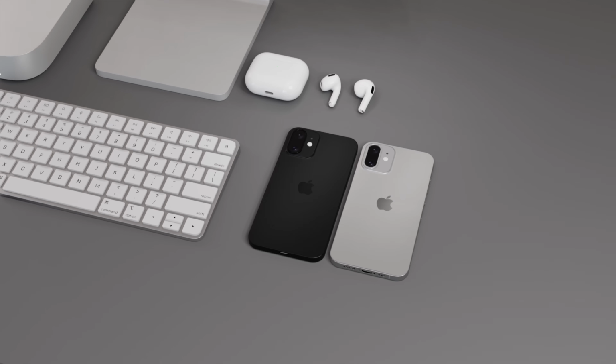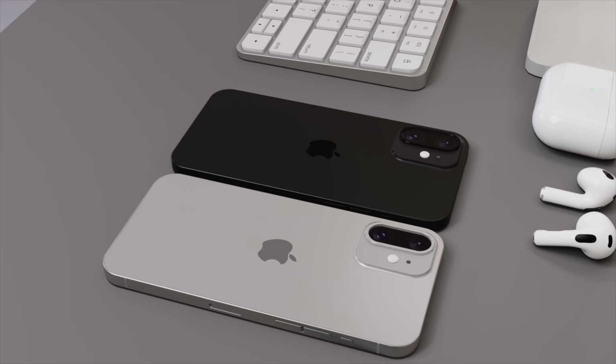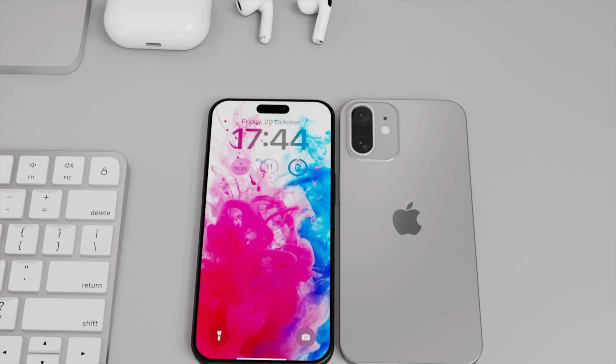So for Apple to increase them by about $100 across the board, if we are getting new designs, then to be honest, I would say it's about time, because we have not actually had a price increase, like I said, in about 5 years or so.